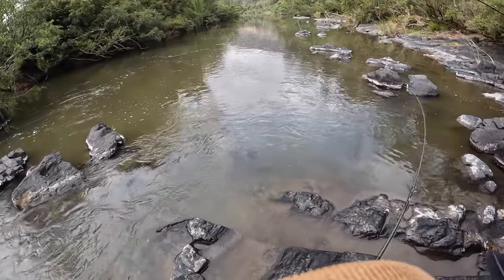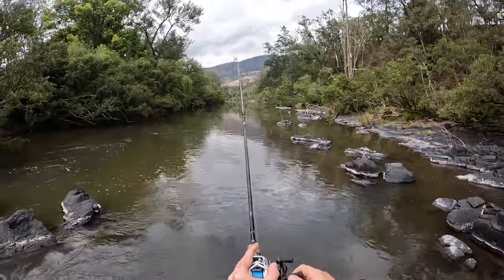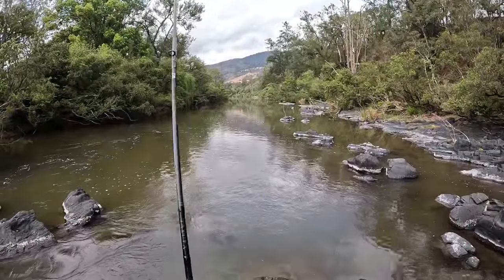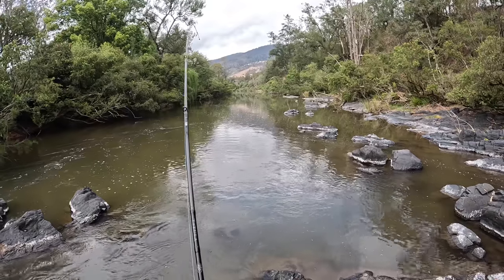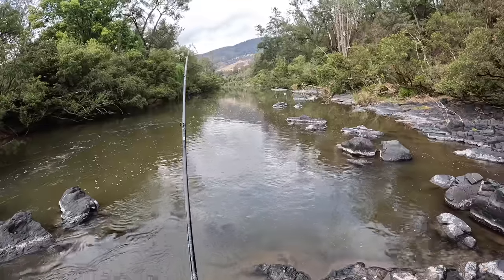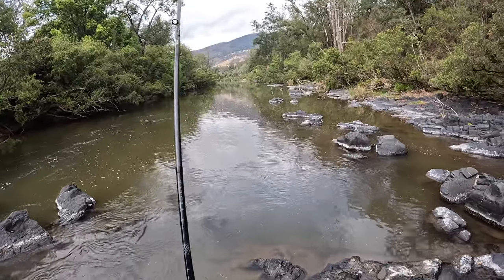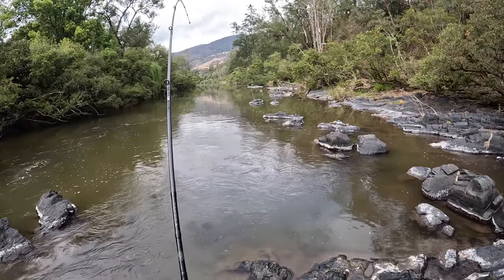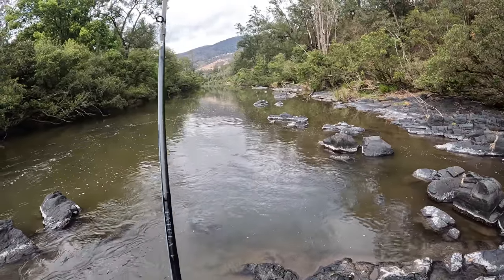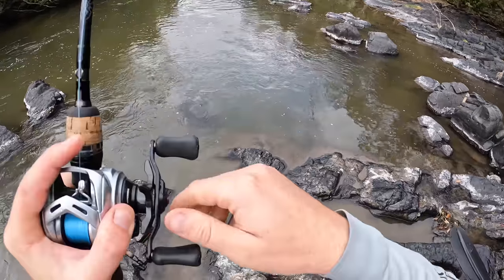Yep. Oh, you got one. Yeah, it's good. Yep, it's peeling. Holy crap, it's heavy. It's peeling drag. It's a good fish. It's on the rocks. Oh yeah, he's very big. Oh, he's huge. On the chatter.